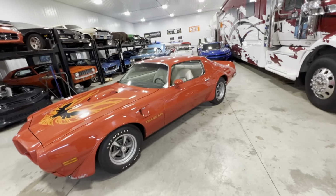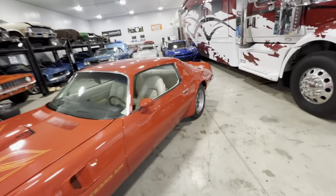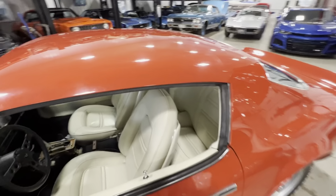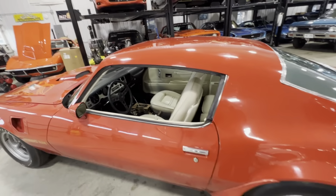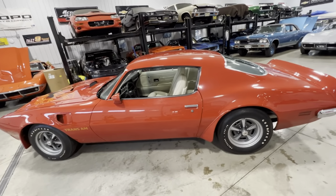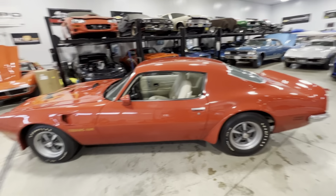Take the old Trans Am for a spin. This thing is almost finished, and by almost finished I mean like 99% done. Everything's back in it, runs good, drives good, and I mean it's not even been cleaned up really since the first time we cleaned it up.